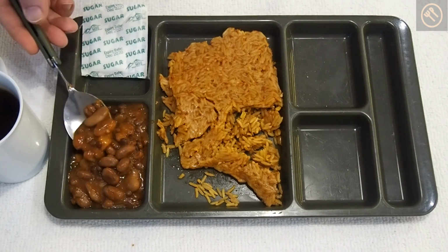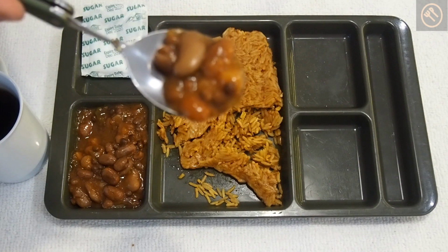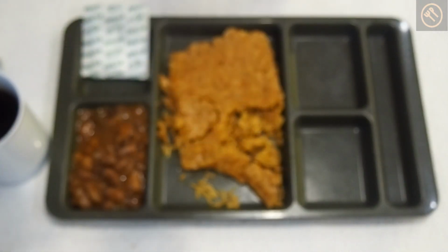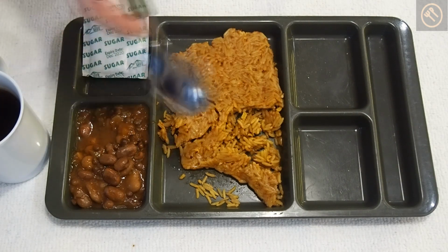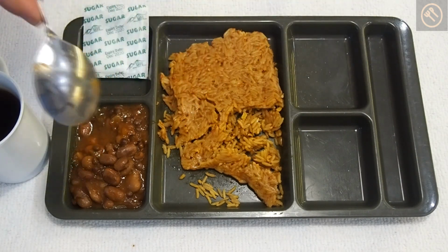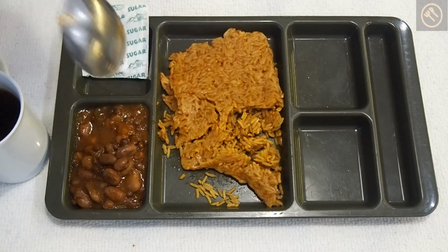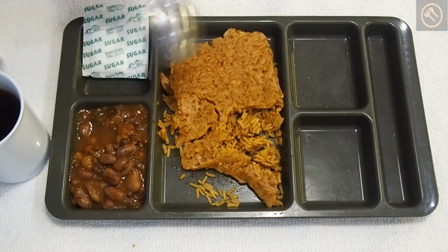Now let's try this stew. We have lentils, different kinds of beans. Oh, it's very tasty, but it is a different taste than the rice. However, the list of ingredients is similar, so it doesn't have any cumin, and it is not spicy. So it's a bit on the sour side, I would say.